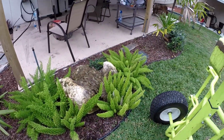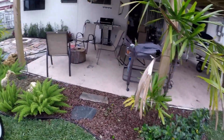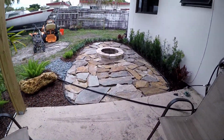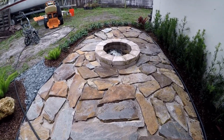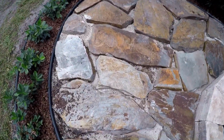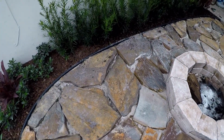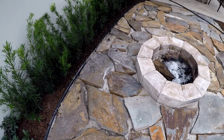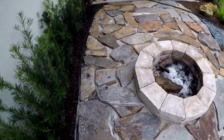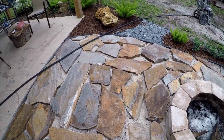Some more cap rock, a couple of juniper. All the flagstone was free. Nice little fire pit. Haven't filled in the joints yet. I was thinking about using gravel, but I don't want the legs of chairs to fall through it, so I found this stuff called gator dust. It's polymeric sand, but finer, more like a dust, so I'm gonna order some of that and finish this.